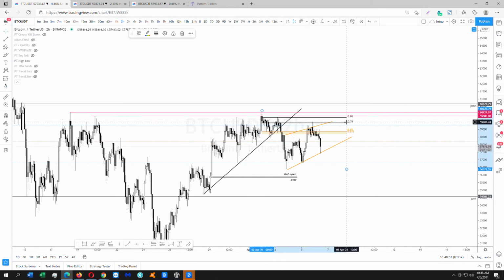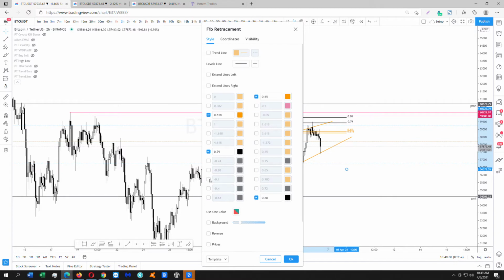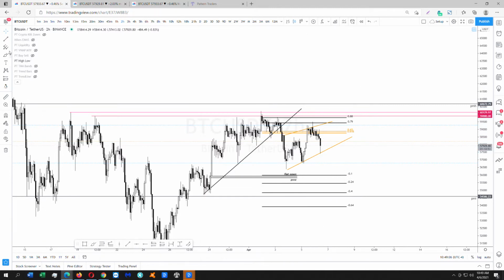And then we got rejected perfectly off the 0.79, which usually leads to at least bare minimum the 0.1. Usually, when you reject off the 0.79 and you're bearish, you break down and you go to bare minimum the 0.1, which is roughly about 56,000. And then the second target will be 55.4, third target 54.5. This is how I play my scalps. I usually use the fib extension from the top to the bottom, and then once you reject off the 0.79, you want to target bare minimum the first target. Okay, cool. Makes sense, guys.